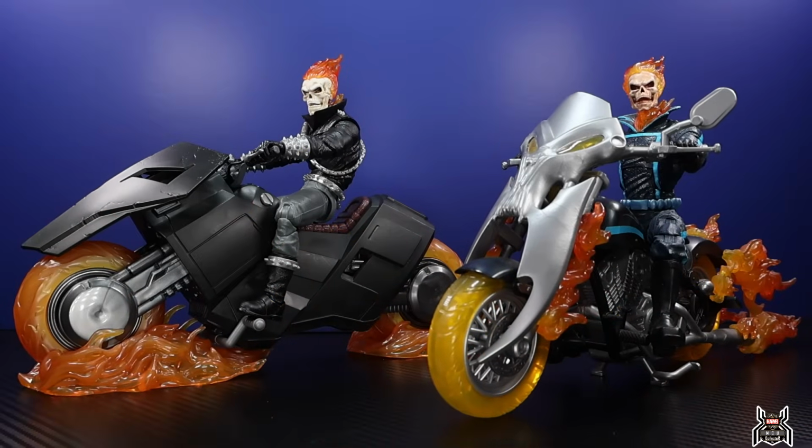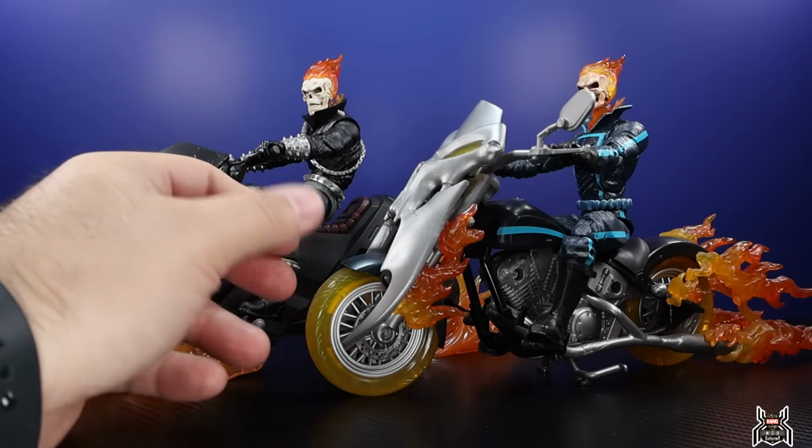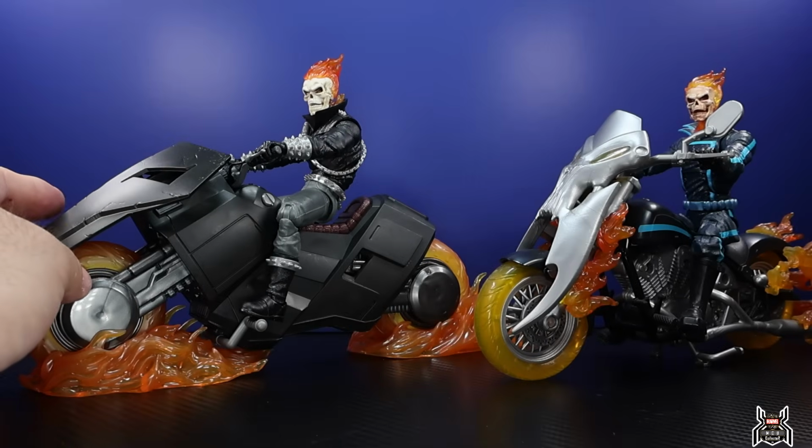Okay, so side-by-side comparisons of the two Ghost Riders on their motorcycles. And this new one really just kind of blows away the old one. The old one is still really nice. Like, I don't want anybody to think that this one is trash and it's no good. This one is still very, very good. But man, this new one, it's just so much better in every way.